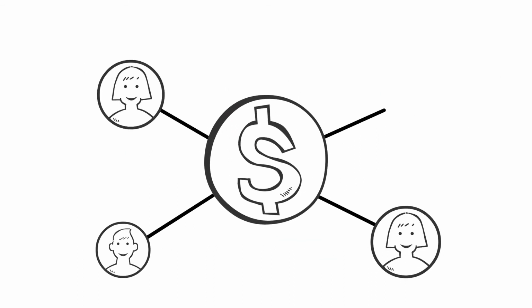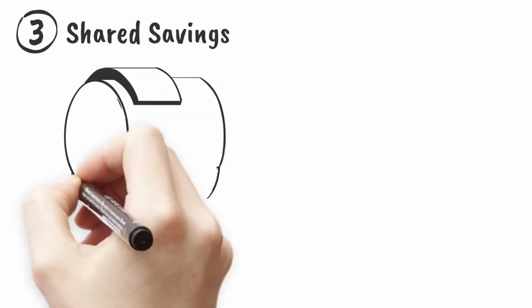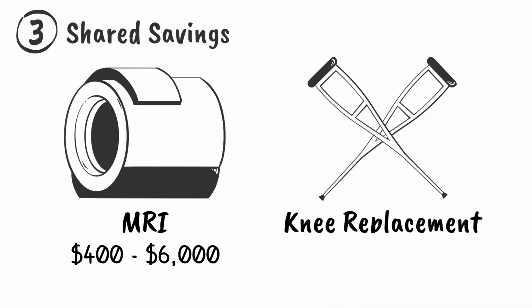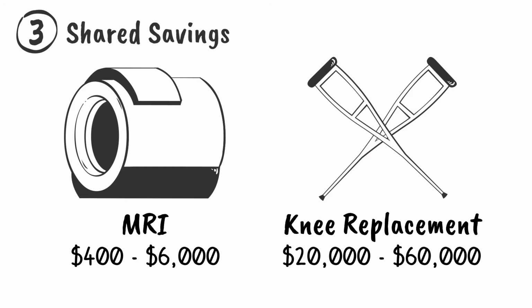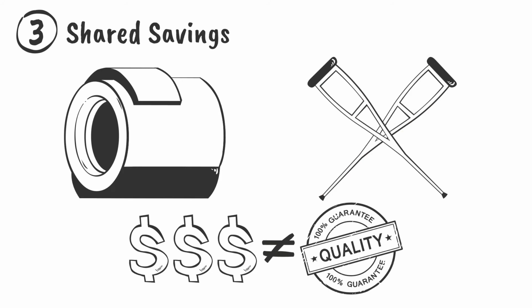The third way we help you get money in your HSA is through our shared savings program. Did you know that an MRI can cost $400 or as much as $6,000? A knee replacement surgery can cost $20,000 or as much as $60,000. With healthcare, the cost is not always correlated with the quality of the care you receive.